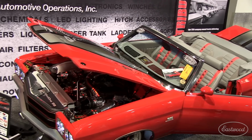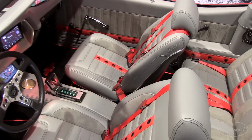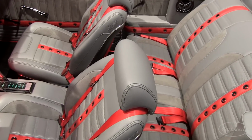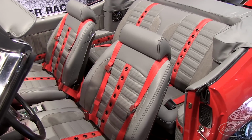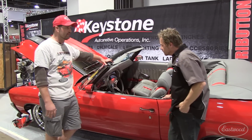Yeah, beautiful interior. TMI seats, yes? Yeah, this is actually the original interior from the car that's been reskinned with TMI stuff. Really gives it that Pro Touring custom effect, but the nice thing about it is it's a skin kit, new foam and new material, and it really enhances this car tremendously.